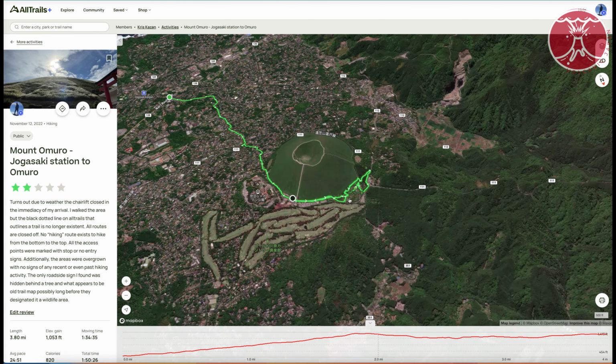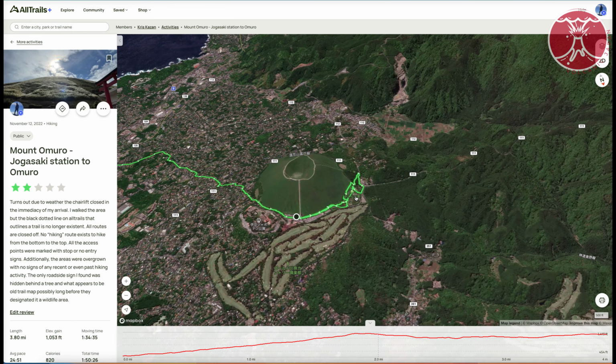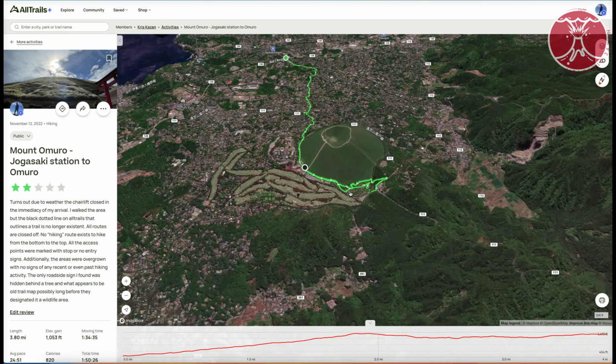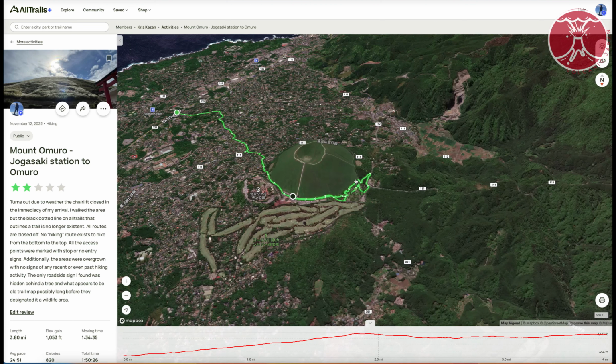I did walk around and I still had my AllTrails clocking the steps and everything that I was taking to see if there was an avenue to potentially get up to the top of the volcano, because all exits were blocked off, although AllTrails shows this as an opportunity to hike it. At the time I arrived here, they had shut down the chairlift because of high winds and the weather was changing. But again, I'll explain more of that in the video section through to the end of the video.